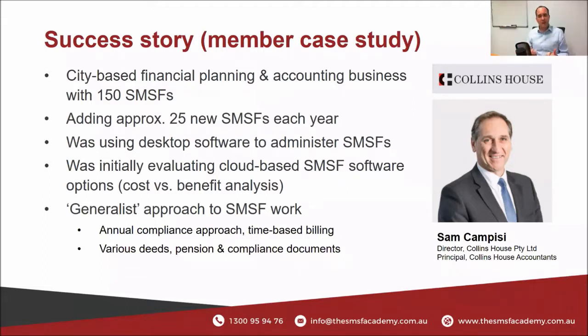When I looked at the business, I could see that it was what I would define as a generalist approach to doing work, where we're looking at this work on an annual basis when it turns up, with time-based billing. There was a real inconsistency in the way in which the deeds had come about and were constructed, and the way in which the pension and compliance documents were being used, whether they were being used out of a system or some other way.